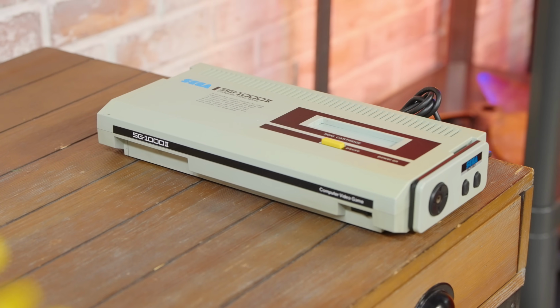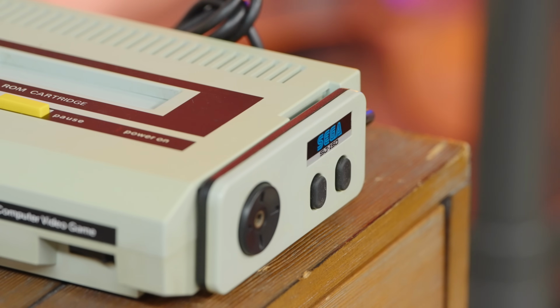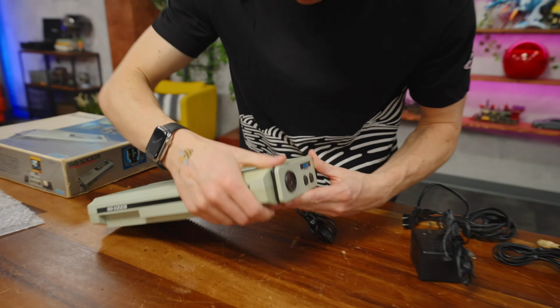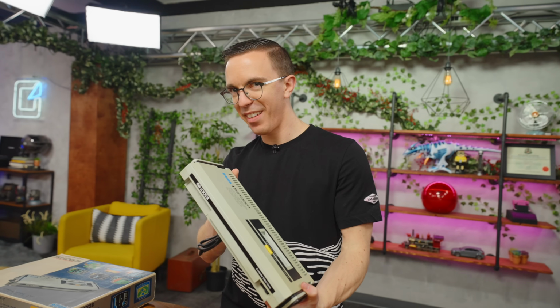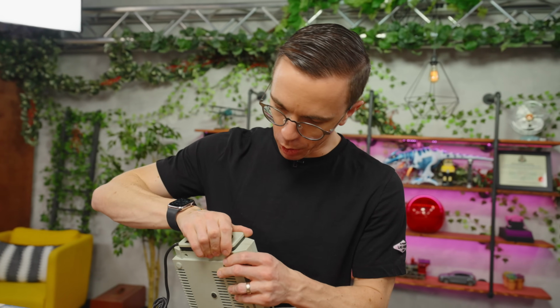So it's funny, the controllers do detach, but they have these little homes that you can sort of pop onto the side of the SG-1000. Or I guess you slide it? How do you get the controllers off? I know there's a way of doing this. So you pull it? Oh, you pull it, okay. I don't want to break it, okay?